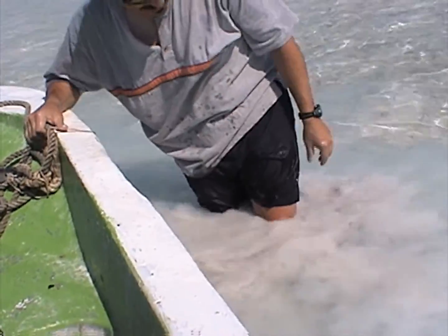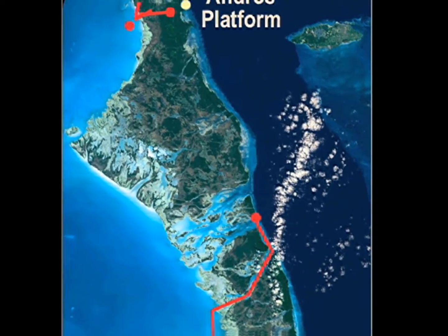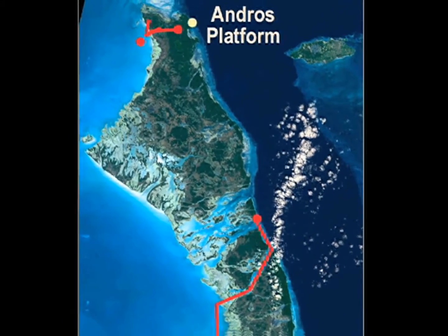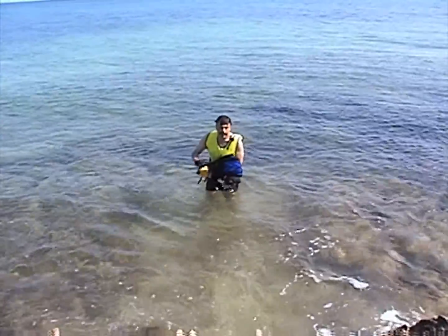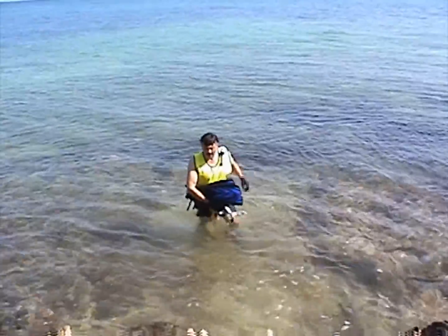And I'm just sinking. But before we left Andros in 2003, we were told about an unusual formation of stone blocks off the coast of northeast Andros. Early on the morning of our charter flight back home, I snorkeled into the ocean looking for the formation.